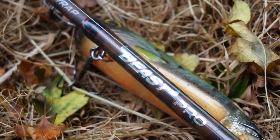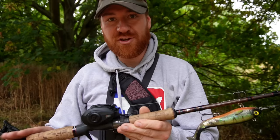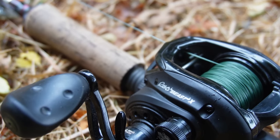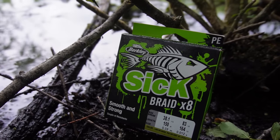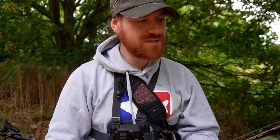I'm fishing the Abu Garcia Beast Pro 30 to 90 gram jerk bait rod, which I use for all my sort of medium heavy to heavy pike fishing. Loaded up with a Revo Beast X casting reel. Then that's 83 pound Berkley Sick Braid, that new Berkley Sick Braid that you'd have seen recently in one of my videos.